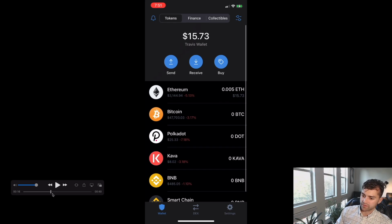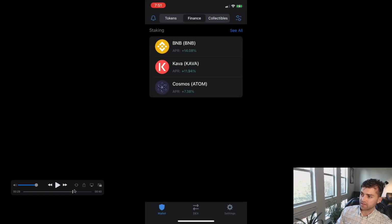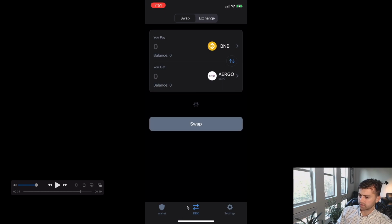If I go into finance, this shows you that you can actually stake and earn yield on the tokens within your Trust Wallet, which is a really cool feature. And then collectibles up here, as you might expect, is where we can hold NFTs, either Ethereum or Binance Smart Chain NFTs. Moving down to the bottom here, we have DEX, which stands for Decentralized Exchange, and we can swap one token for another in here anonymously.